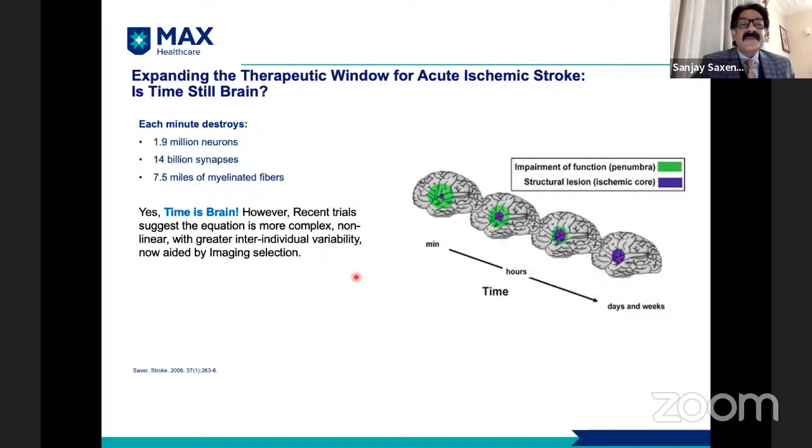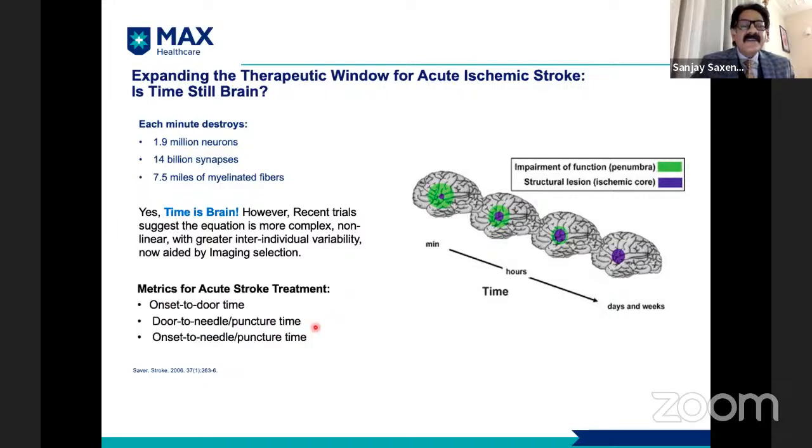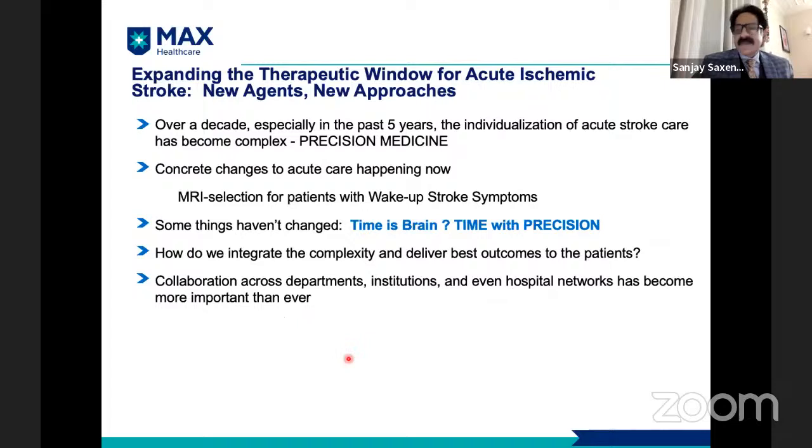However, recent trials suggest the equation is more complex, non-linear, and greater individual variability is now being found. So these are the bottom lines: onset to door time, how soon a patient can reach the hospital. Then once he reaches the hospital, this is the responsibility of the place where we are working. How quickly we can intervene if that patient is eligible for the therapy, whether it is IV thrombolysis or even mechanical thrombectomy. So this we have to reduce. And we will see during subsequent slides how quickly we have been able to do that. It's just a habit which we have to change.